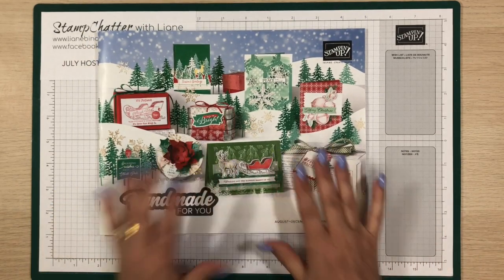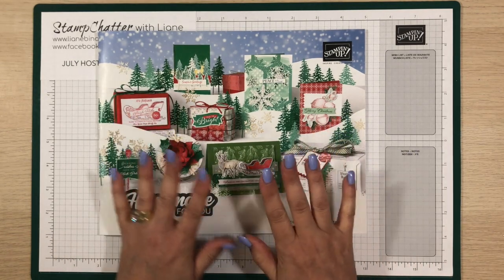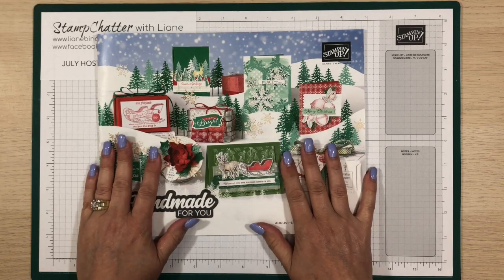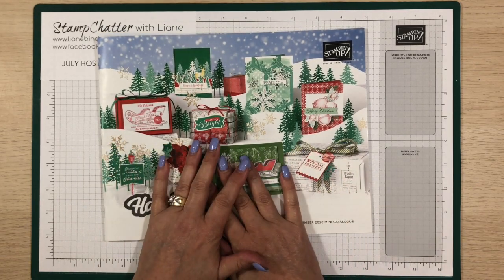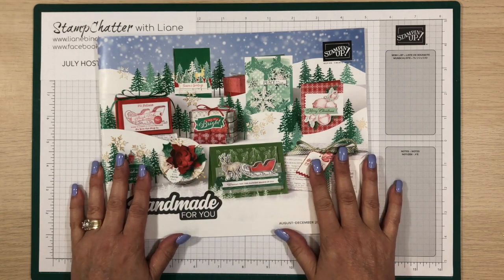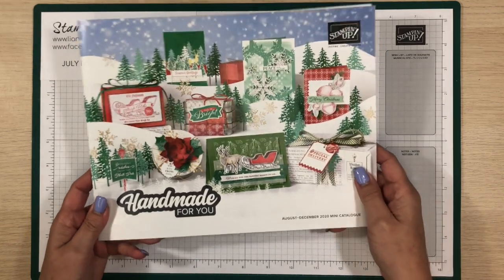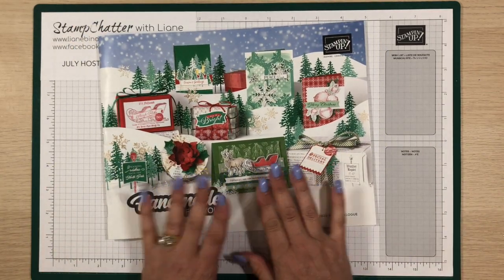I'm not allowed to show you the inside. Those are the demonstrator rules until August 4th, but I can show you what I have pre-ordered. So I'm going to make a Christmas card in July and show you one of the things that I've pre-ordered and make a card for you. So again, if you're a customer of mine, this is coming in the mail, so get ready, memorize it.